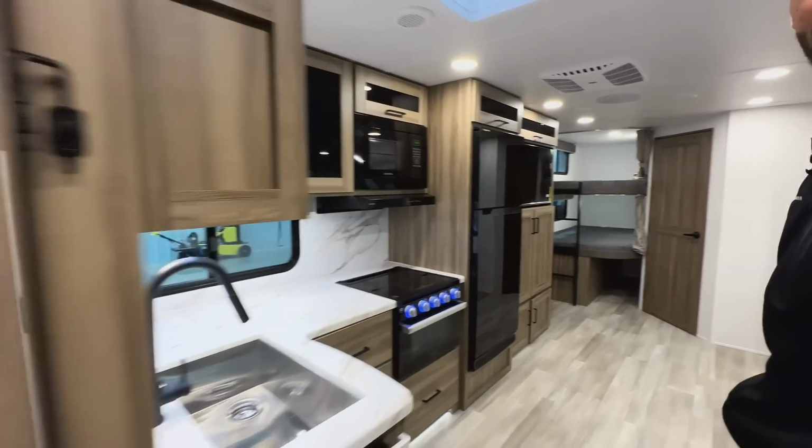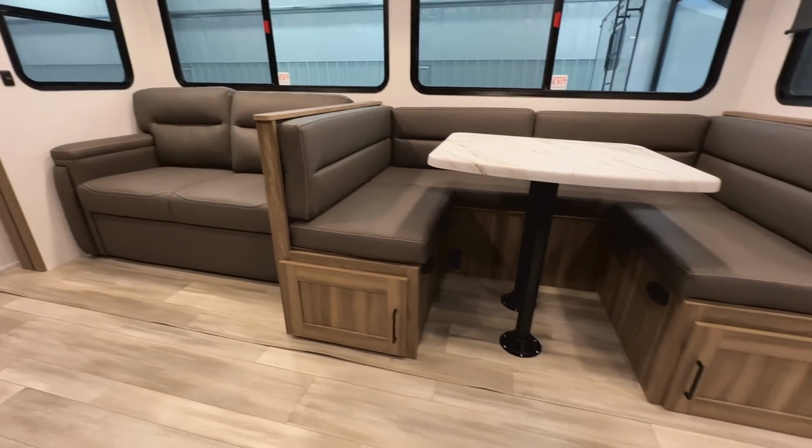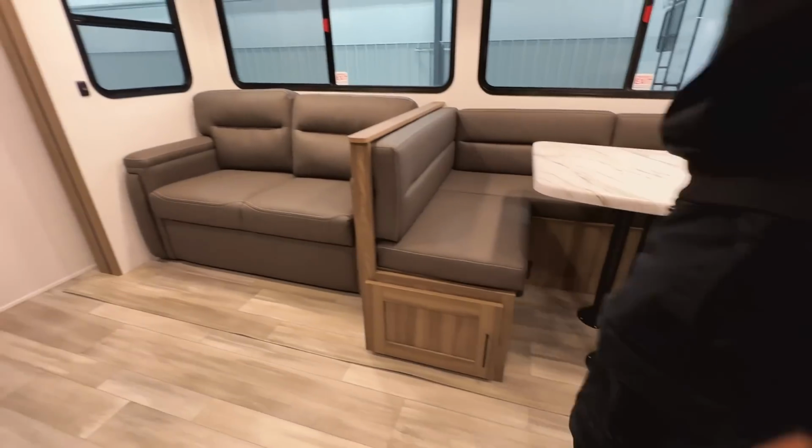And there's also no carpet. Yeah, no carpet anywhere in this travel trailer. So nice, like kind of seamless looking slide out flooring there, and looks really clean.